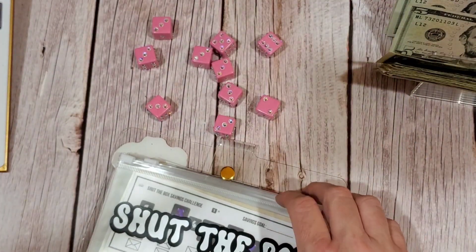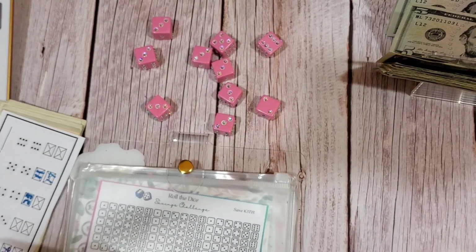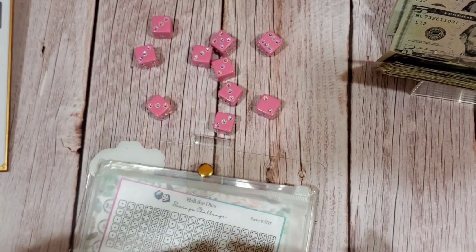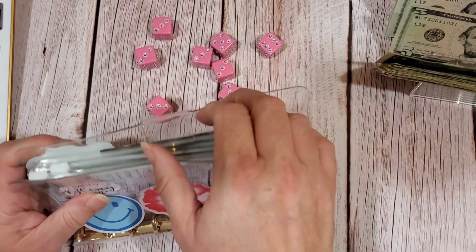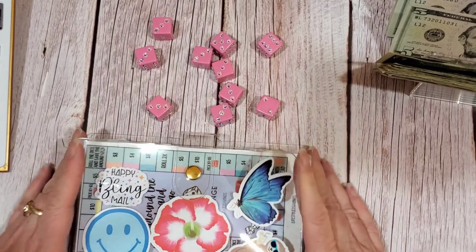We had some low challenges and some higher challenges. But all the challenges were fun, and it was so fun spending time with you guys.